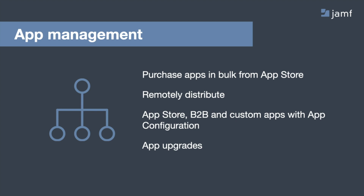Designating who gets what software and apps is also key to making your remote workforce more productive. With MDM and Apple Business or School Manager, you can purchase apps in bulk from the App Store and remotely distribute pre-configured apps to Mac, iPad, and iPhone so your users have just what they need when they need it.